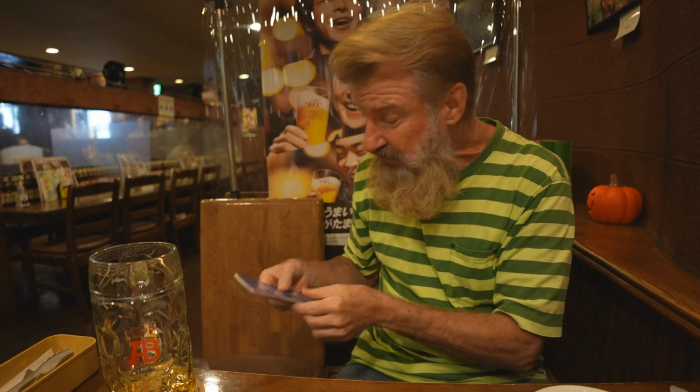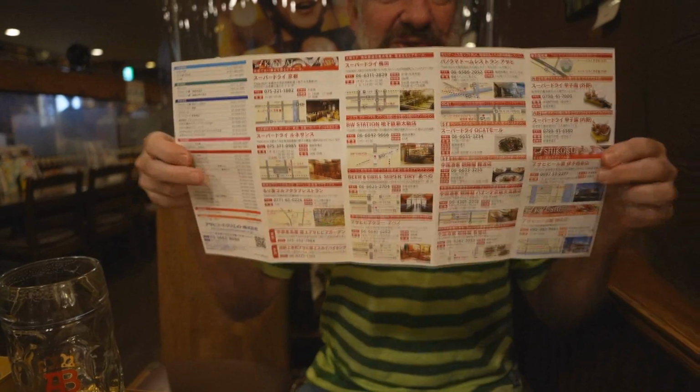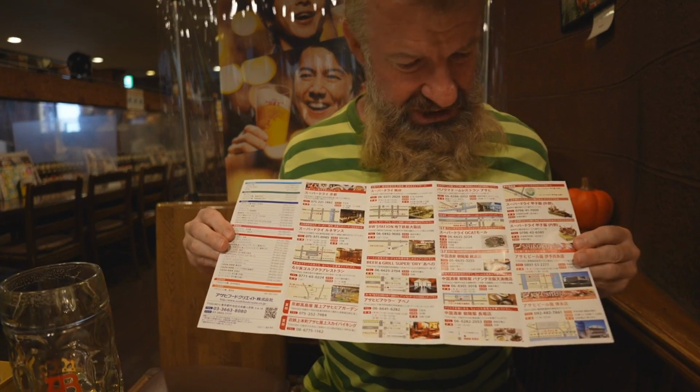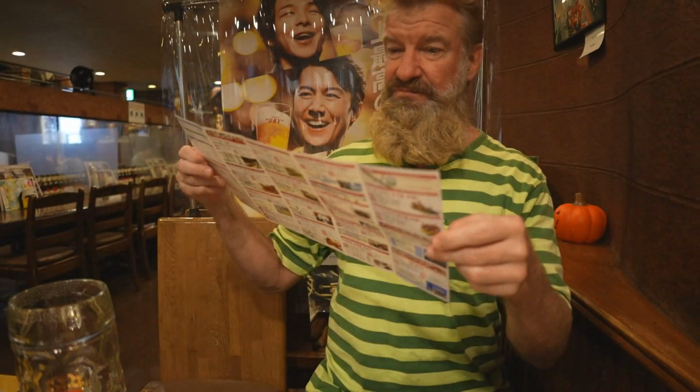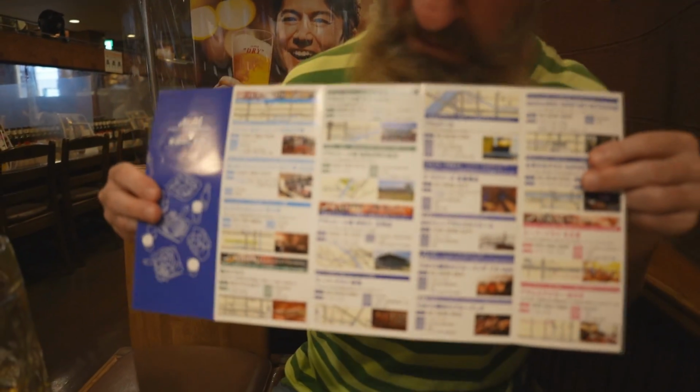So there it was. The Asahi beer hall. They've got several locations nationwide, probably about 20. They've got them all the way up in Hokkaido. They've got them down in Osaka, and of course in the Tokyo and Kanagawa area as well too. It's a beer factory, beer hall, and Asahi beer, one of the top beers in Japan. It's one of the big four.